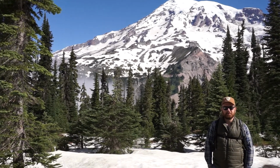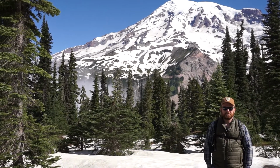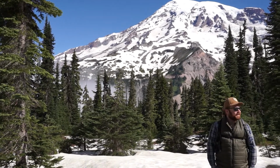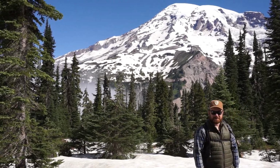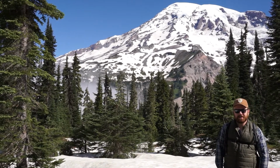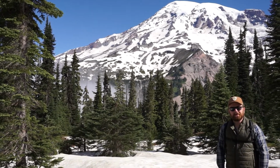It's incredible in person. You feel like you've seen big mountains before, but when you're standing right next to this giant one, it's completely different. And not to diminish from Mount Rainier, me and Candace were talking about how Mount Everest is over twice as high as this. So that's pretty crazy to think about.